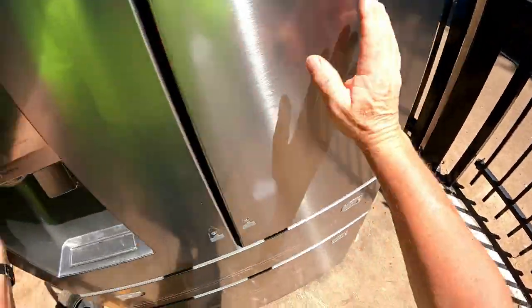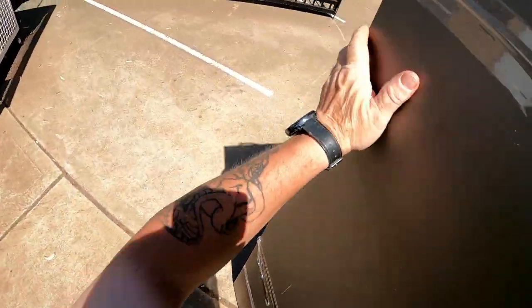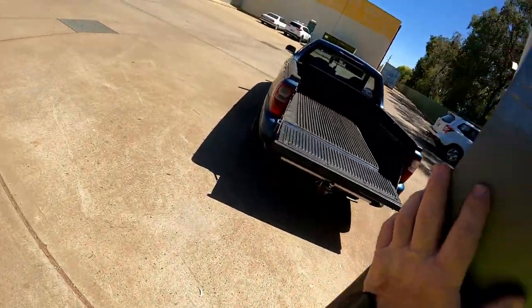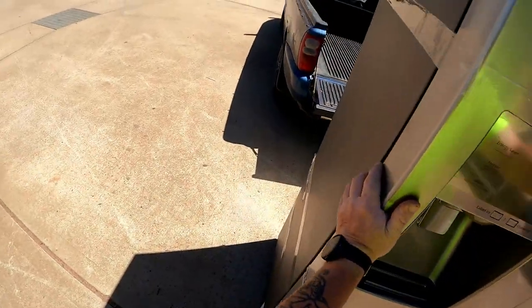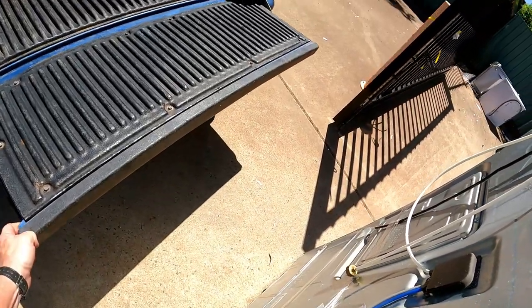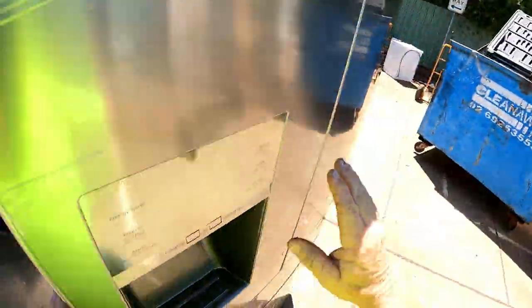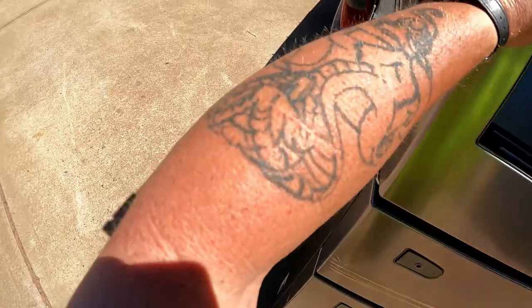Right, now we should be able to make some action happen. I don't care if I put it upside down. Ready? Over it goes. Oh, it's not going to go over. Come on, over you go. Oh, that's even better still. Nothing to grab onto. Typical.